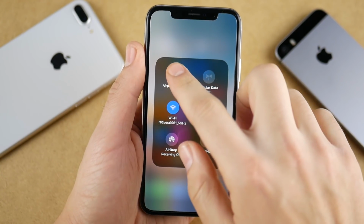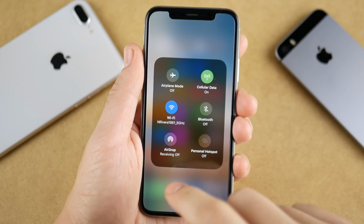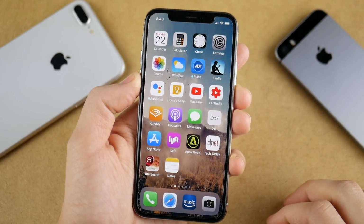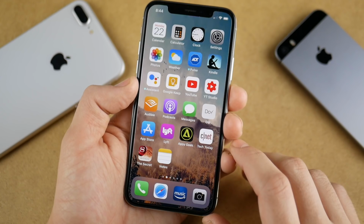You might not have known that. A lot of people do know that, but it's a little secret tip for faster battery charging on iPhone. So go ahead and do that. That is number 5. Okay, so coming in number 6 is hiding photos.